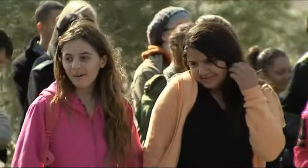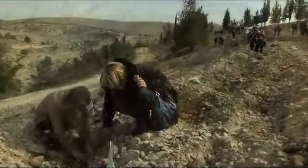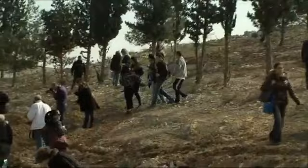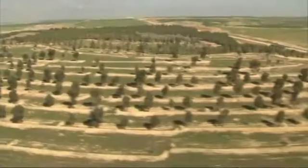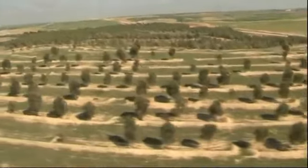At the festive opening ceremony for KKL-JNF Tu B'Shvat events throughout Israel, participants planted trees in the Ramot forest, which is part of the Beersheva Greenbelt. Within 5 years, the hilltop will look like this. And within 30 years, like this.